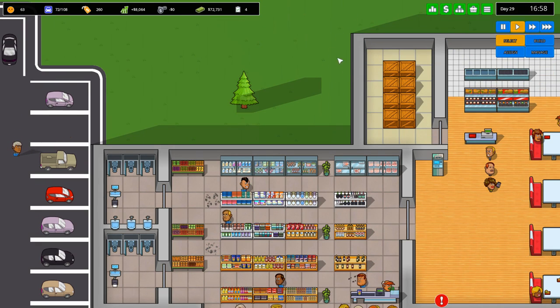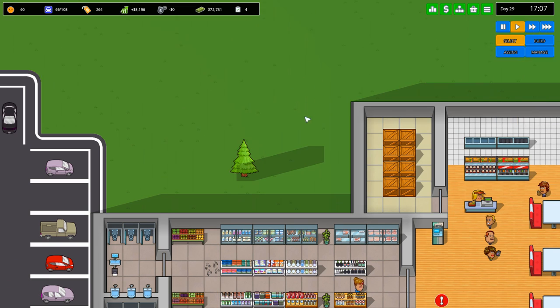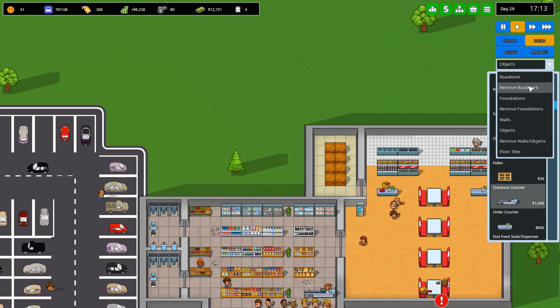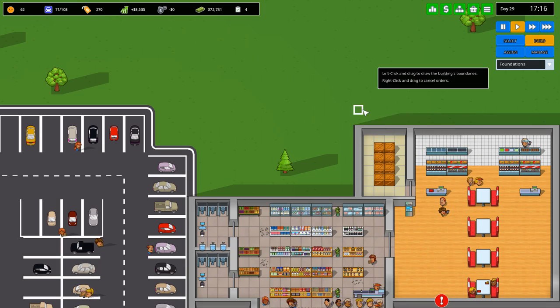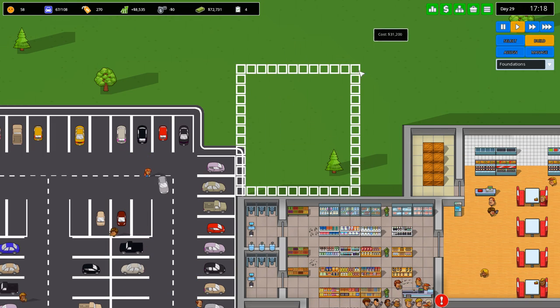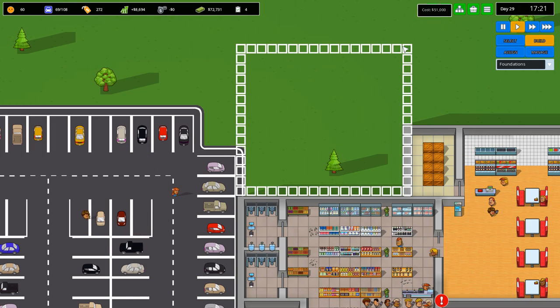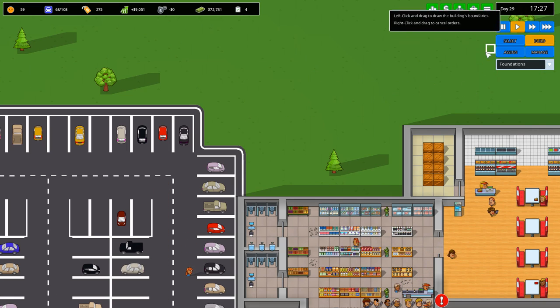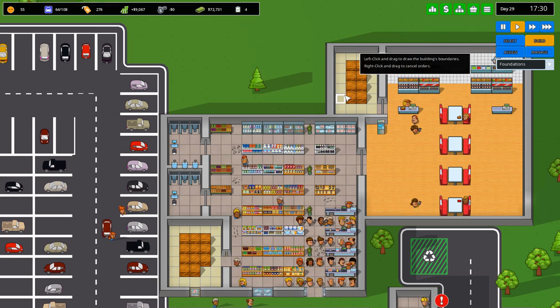So we can count this like this. If we had them at the sides here, 1, 2, 3, 4, 5, 6, 7, 8, 9, 10. So we could have the wall. Yeah, there'd be plenty of room if we made this into a checkout area. Yeah, let's do that. Foundations. We've got some there already. So if I go like that. Oh, that's going to cost 50,000. Oh, my goodness me.